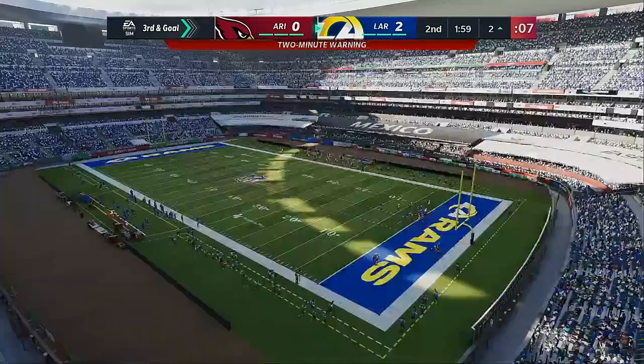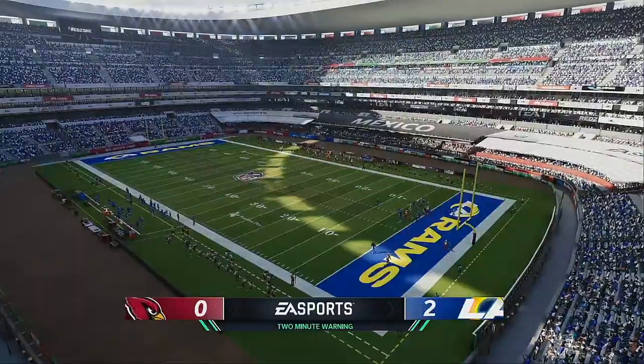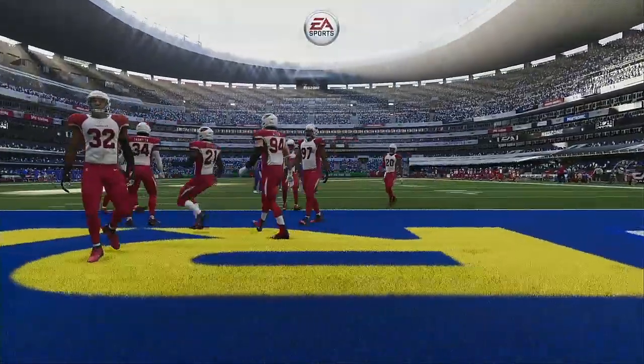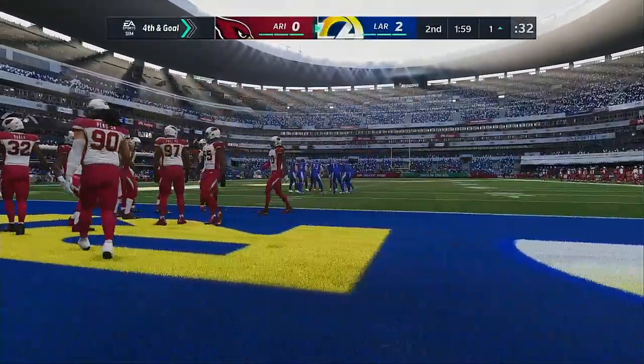They'll look to run with Akers. And he gets halfway there down to the 1-yard line. Second quarter action with 1:59 remaining.